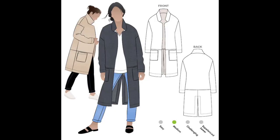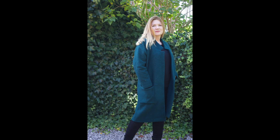So in the end, I opted to make the Parker coat from Style Arc Patterns, which I actually made last year in a bottle green boiled wool, and was probably the coat I grabbed most of the time last year. But yeah, it was my go-to. So I thought, do you know what? Let's make that again, but make it longer. And that's what I did.